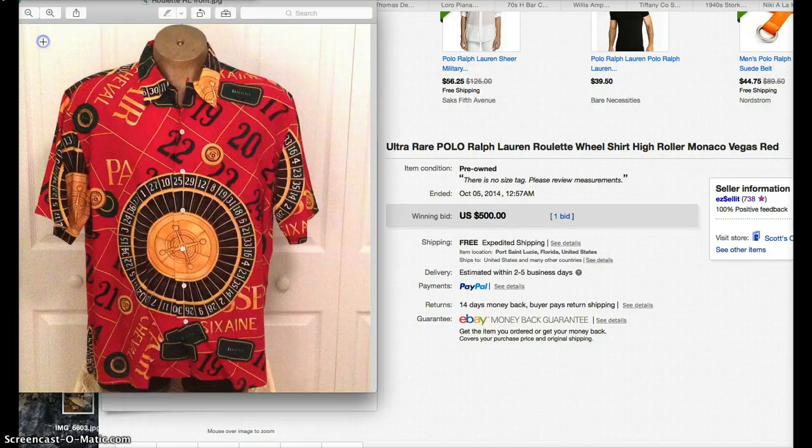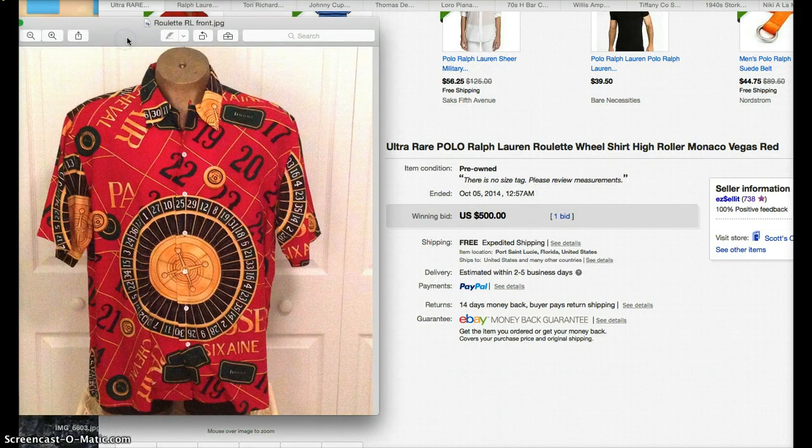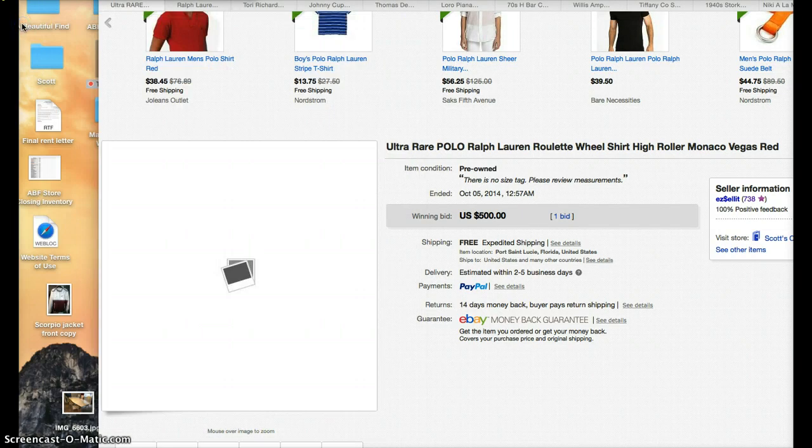Here we go. Some of you may remember from a previous video the Ralph Lauren Polo roulette wheel shirt that I purchased for $12 at a boutique store in Florida. And for those of you who didn't see the follow-up, this sold for $500. Probably the best markup of anything I've ever sold in the year that I've been doing this. So I wanted to show you that one, start off with the big one. And then we'll just close this out and move on to the next screen, I hope.